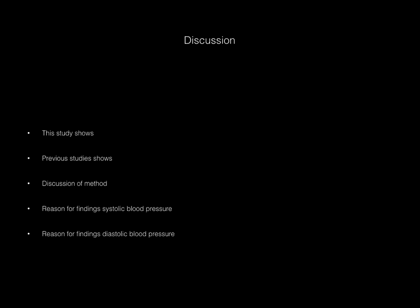There was no significant decrease in the diastolic blood pressure, which could be due to the fact that the treatment only consisted of T1 to T5 and fascial relations to the pericard. Some studies mentioned lower ribs and the lumbar spine as relevant treatment as well.